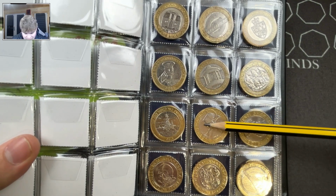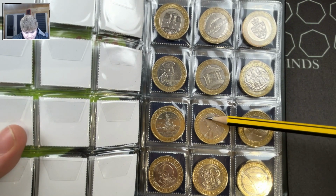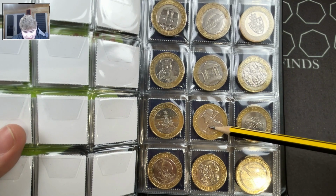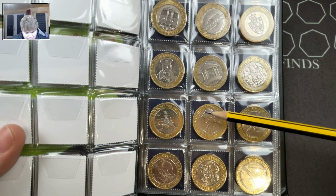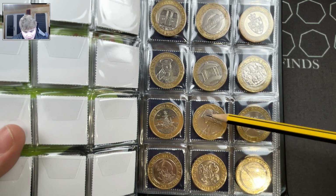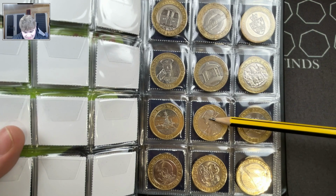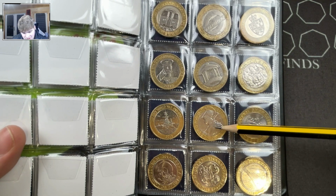And then this is a weird one. These both have the same mintage figure. This is a 2015 Britannia. Currently, this coin is worth about 3 quid, maybe 4 quid. But I'm never really buying these, because I find them quite a lot as well, same as the 2016s. But they only have a 650,000 mintage figure. I don't know what to make of this coin just yet.